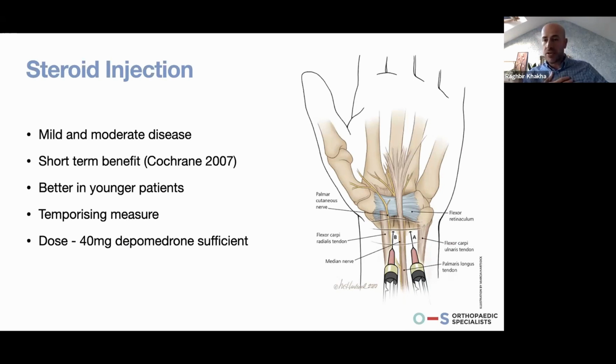You don't need to go much higher than that. I personally don't use local anesthetic. There's no harm to it, but it really creates an unnecessary numbness following the injection, which is not really required. If one is injecting it to prevent a steroid flare, the flare comes on the following day and lasts for 1 to 2 days, and the local anesthetic won't have any benefit at that stage.